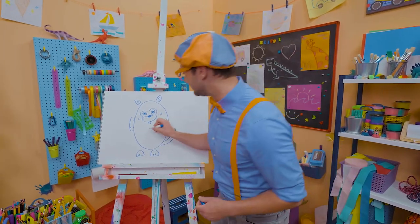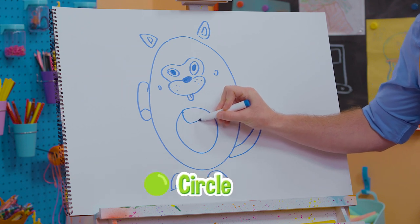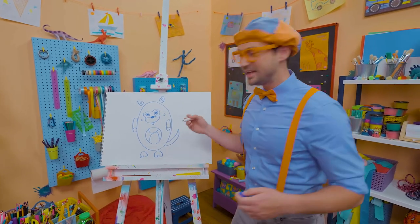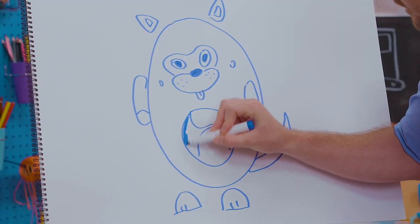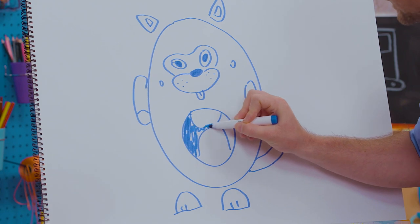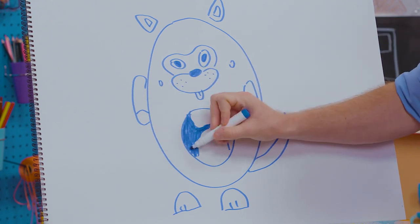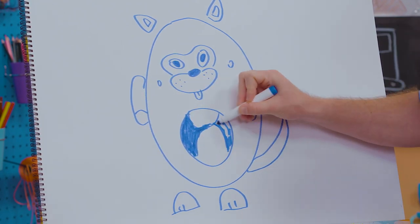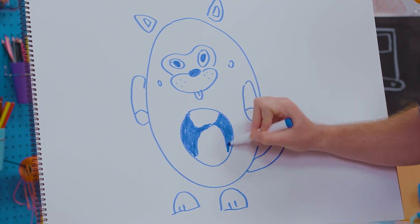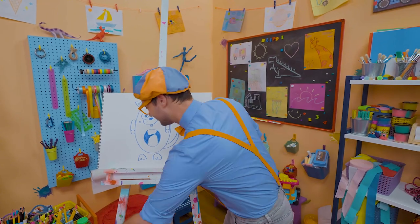And what's he missing right here? His belly. So let's draw a big circle just like that. And then some curved lines. There we go. All right, now let's color it in. Okay, here we go. Color, color, color. Blue right here. All right, here's some blue. Okay, and here's some blue on this side. Okay, yeah. Blue's one of my 2 favorite colors. Just like that. Perfect.